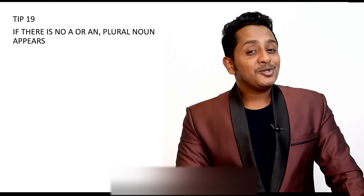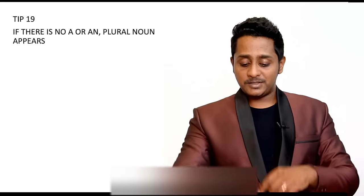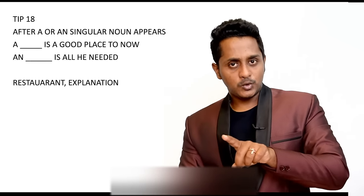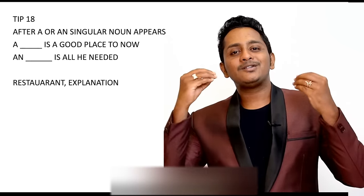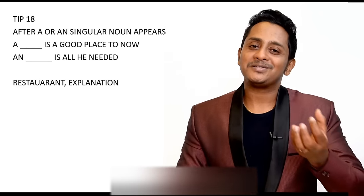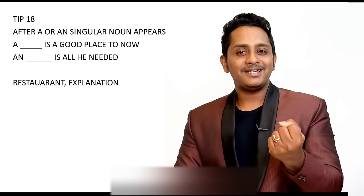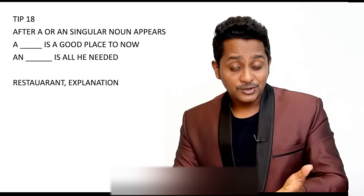We will move on to tip number 19. If there is no a or an, then it's plural. The reverse, pay more attention. A restaurant is a good place to go now. If a is not there, then you cannot say restaurant is a good place. That is wrong grammar as per English, because restaurant is countable. When something is countable, if singular you're writing, you need to write a. If a you don't write, then you make it restaurants.